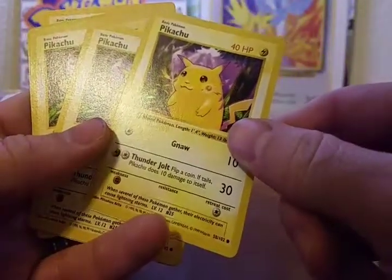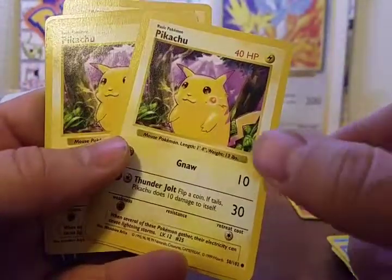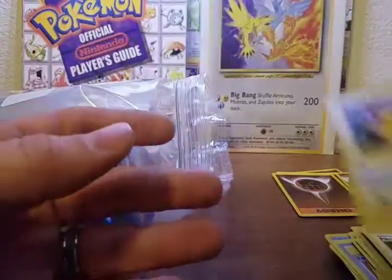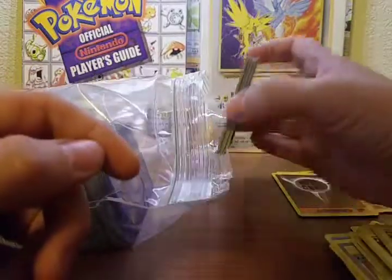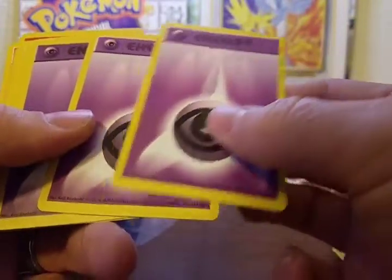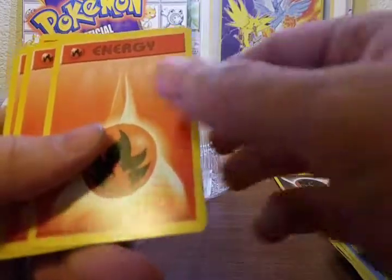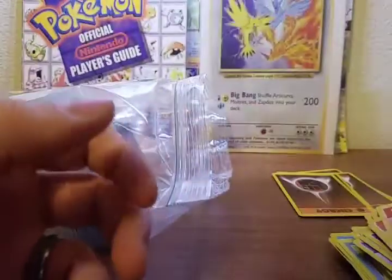Pikachu, Shadowless, and all these are Red Cheeks. Red Cheek Shadowless. Oh, there was another one behind it. Red Cheeks. So just about all but three of those cards were Shadowless cards. That is awesome. If there's Shadowless Charizards in here, I'm gonna freak out because I only paid $100 for these. Shadowless. All of these energies appear to be Shadowless. Alright, so all those are Shadowless.